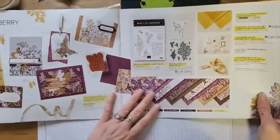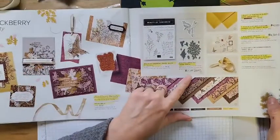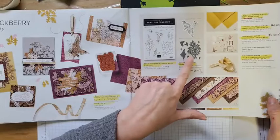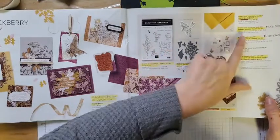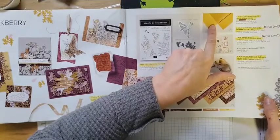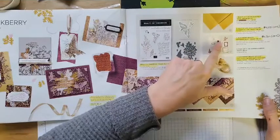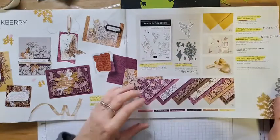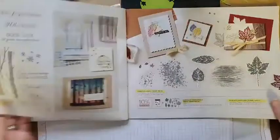The Blackberry Beauty Suite collection, all retiring. The dies are on sale for 50% off, so those are only $17, you guys. This is a really pretty one. So that's on sale. And then also the gold shimmer vellum is $4.50, so it's 10% off. And the Blackberry Beauty ephemera pack is 20% off at $4.80. It looks like the ribbon is going to stay, which is great because it's beautiful.